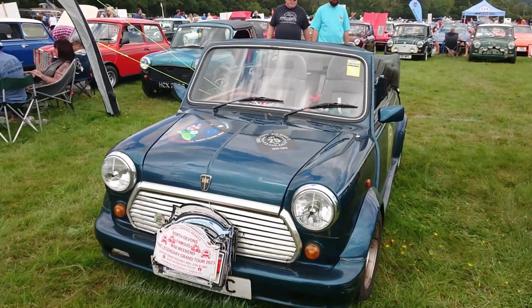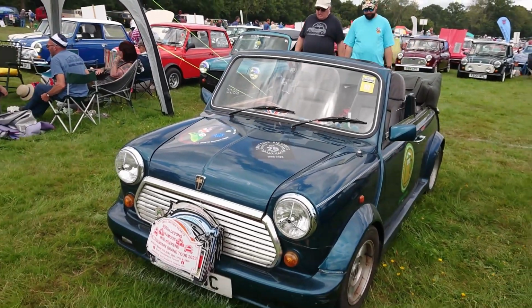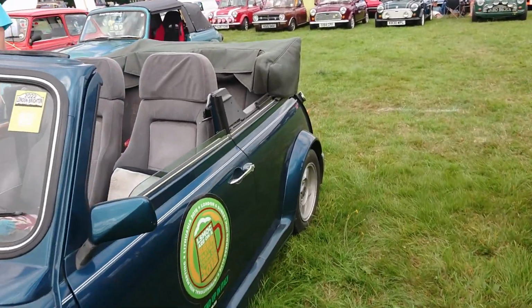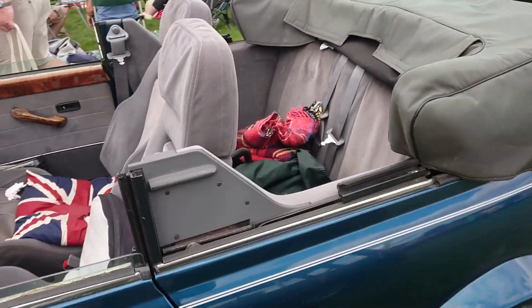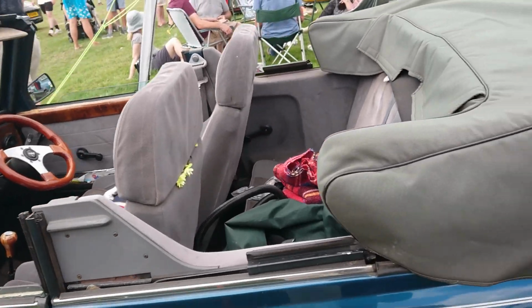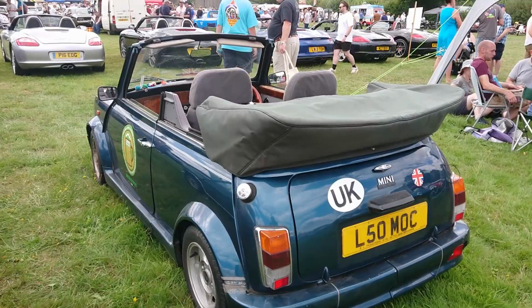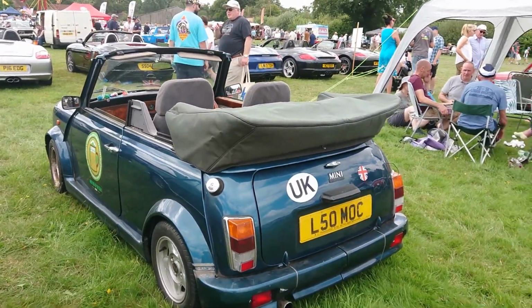Mini convertible, yes, this is a genuine factory option. They made these in the early 90s. I'm not sure they were the most popular thing. It looks very sort of homemade, doesn't it, in so many different ways, but this is what they were like. So yeah, 93, 94.